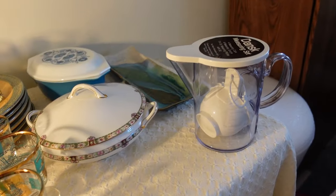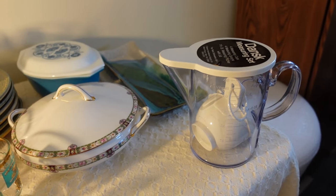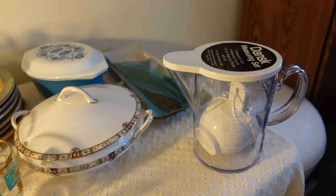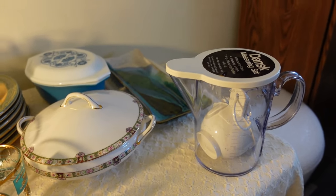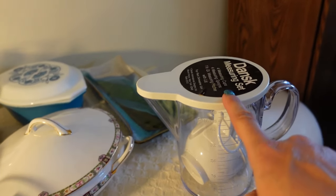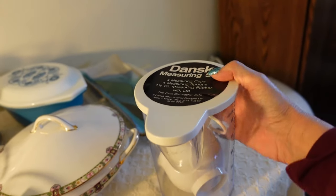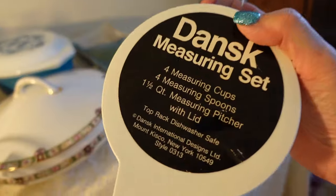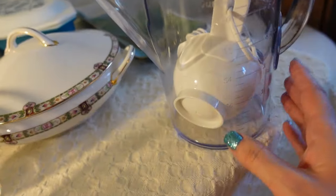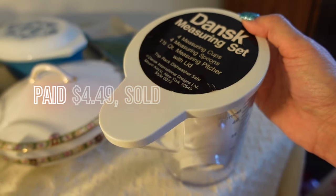If you've been following along, I did a challenge the other day where I wanted to make $100 in the least amount of time, and it only took me about 45 minutes to go through the Goodwill, and I picked up 4 items. I did list them right away, and the first one already sold. I paid $4.49 for this. It's a dance measuring set. It's all plastic, and believe it or not, I sold this on Posh for $24.